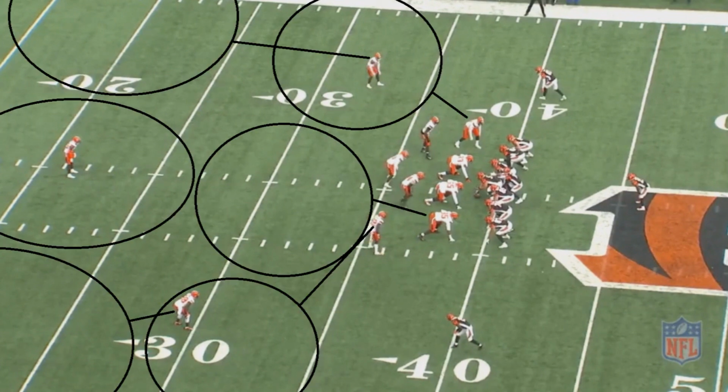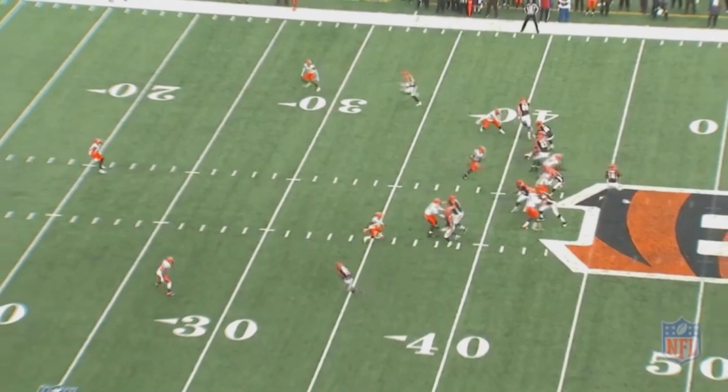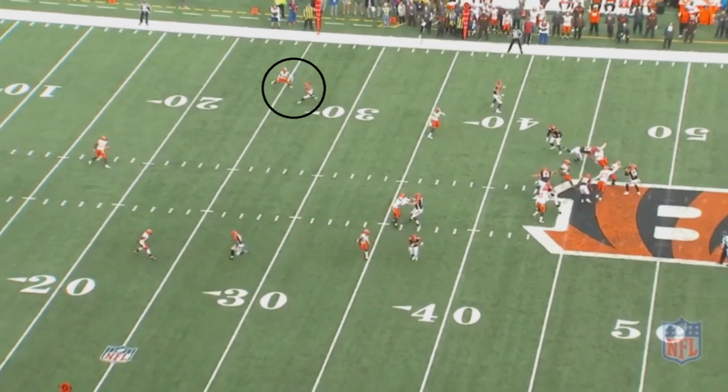Like on this one, it's going to be a cover 3 zone, and that's where he is on the screen. It's a blitz, so there's only going to be 6 guys in coverage, and since it's cover 3, this now means that there's only 3 Cleveland Browns who are going to be in the midfield. And since there is a Bengal running deep, this now means that Ward has to back up and make sure he's playing that Bengal.